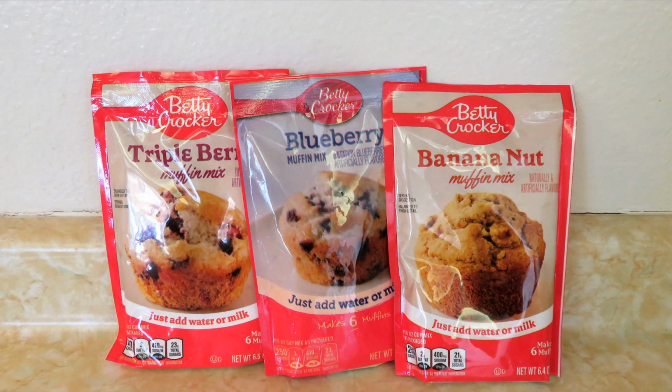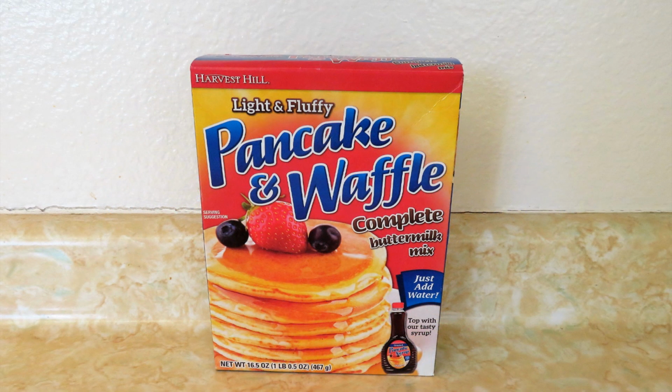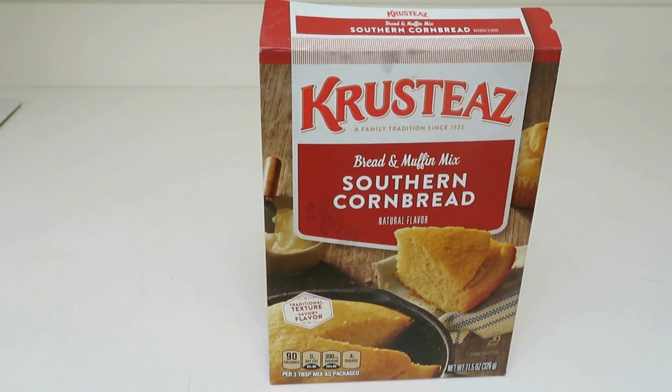Head to the baking aisle. Look for things like muffin mixes, pancake mixes, things you can just add water and you can still bake it, fry it, cook it up, and have something like cornbread, blueberry muffins, all kinds of different things that you can find in the baking aisle that could substitute for the bread that you cannot find.